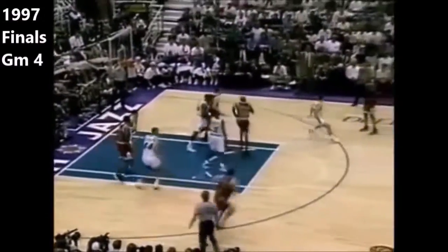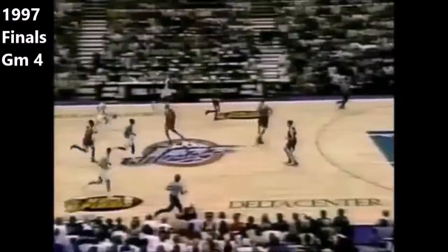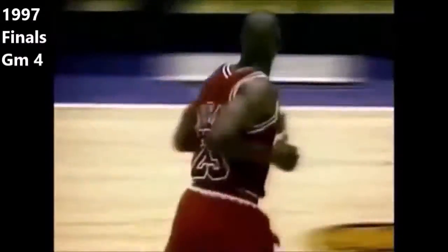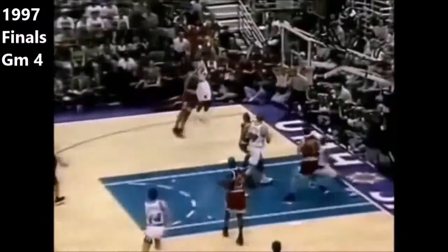Russell lost his balance, but Jordan could not take advantage. Now Jordan off the fake. Yes. And he has tied the game at 65. Don't be like robots, Jerry Sloan yelling at his guy. Be aggressive, be assertive, and don't let Michael Jordan get a 6-foot jump shot. Oh, how about he almost got about 6 feet in the air? How about that elevation? He was going to make sure he got up over everybody to release.